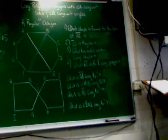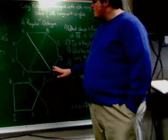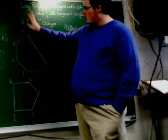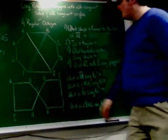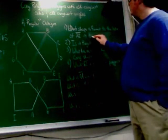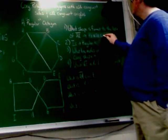So, first thing they ask you is what shape is formed to the left of AE? As you can see, they drew in this line from A to E, and they're asking you what shape is there? What's this shape over here called? Proper name. Kaylee? That's a pentagon. It's got five sides, so it's a pentagon. Remember, it doesn't have to look like the building in Washington, D.C. It's just got to have five sides, and that makes it a pentagon.